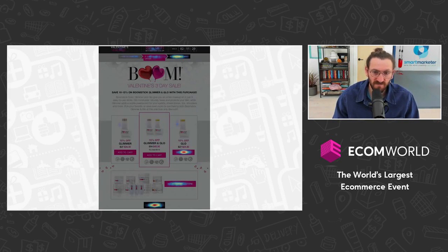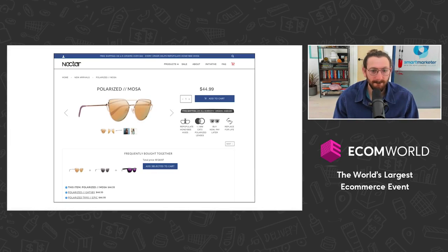This is much better for sale events. It's not really great for evergreen product pages. This is the Amazon style again here, where there's a second add to cart button where they can get multiple items. But the idea is between 5 and 20% of people for most brands are going to say yes to that cross-sell on your product offer page. So if you don't have it, you're doing yourself a disservice.